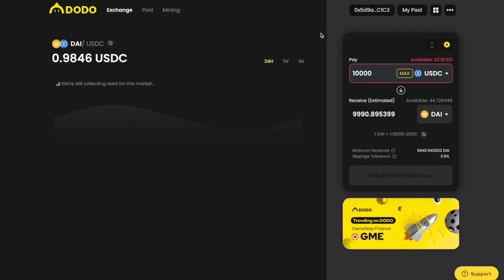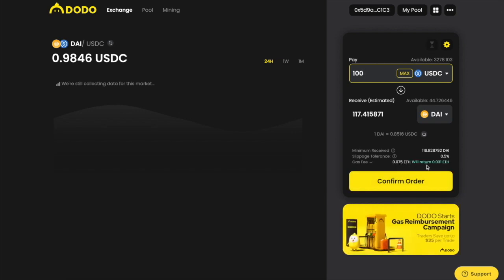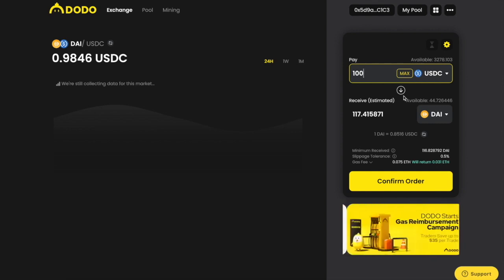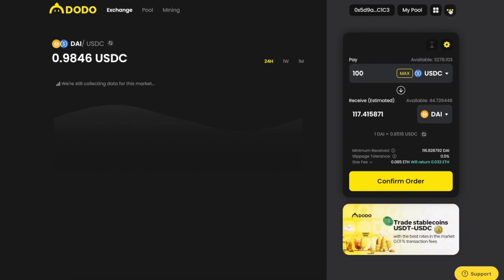They also give a cashback on the gas fee. Let me show you this. It's not going to work right now because I have to lower the amount. But look, gas fee 0.075 ETH, will return 0.031 ETH. So they're returning gas fees to you. So you're actually getting lower gas rates too, or theoretically similar gas rates. Obviously, like on 1inch, they have their own Chi token. They are actually going to be integrating the Chi token on this exchange, so do keep that in mind.